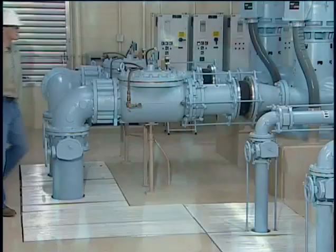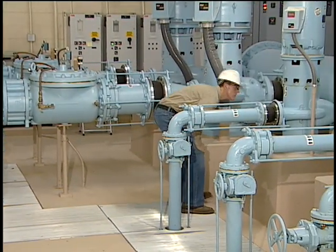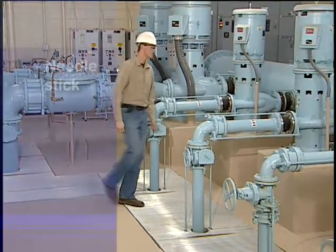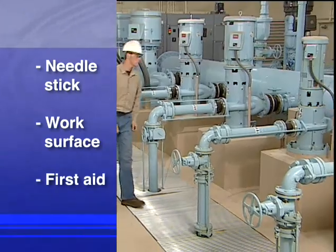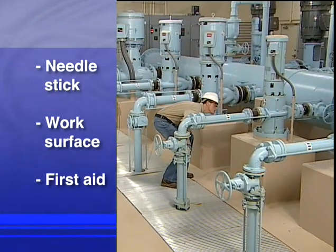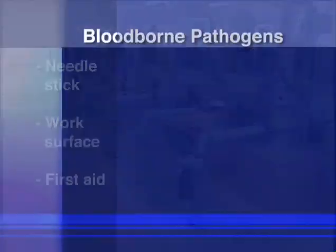Generally speaking, the likelihood of exposure to infectious blood is fairly low in the utility industry, but an accidental needle stick, contaminants on a work surface, or the performance of first aid can result in exposure to a coworker's blood or other body fluids.